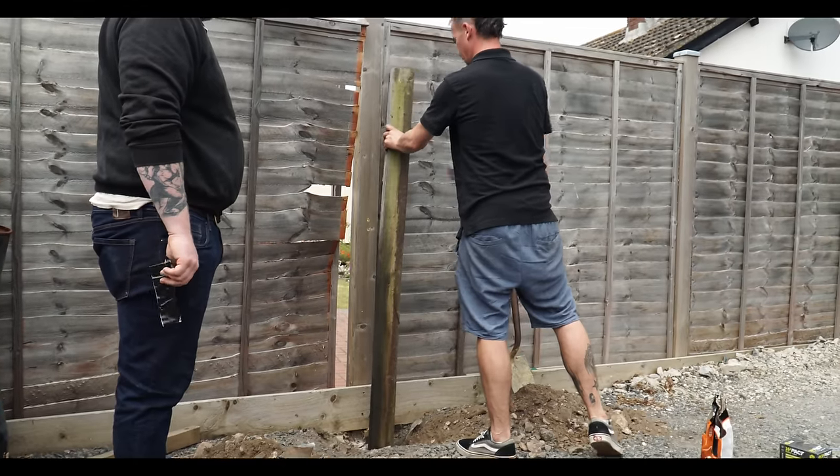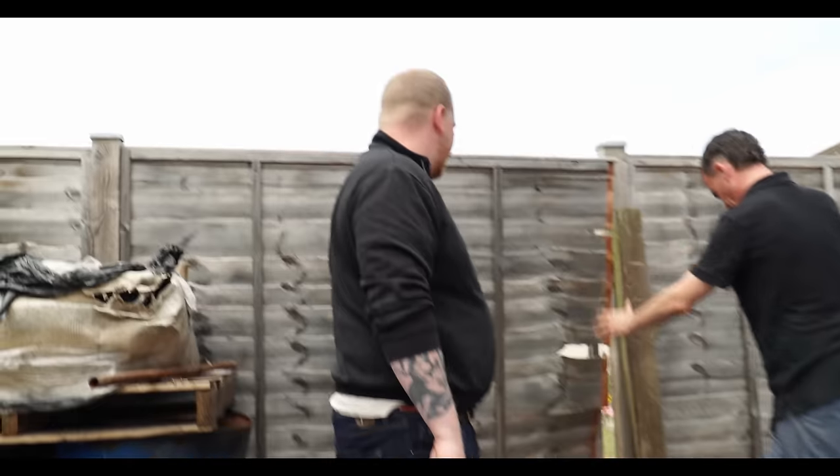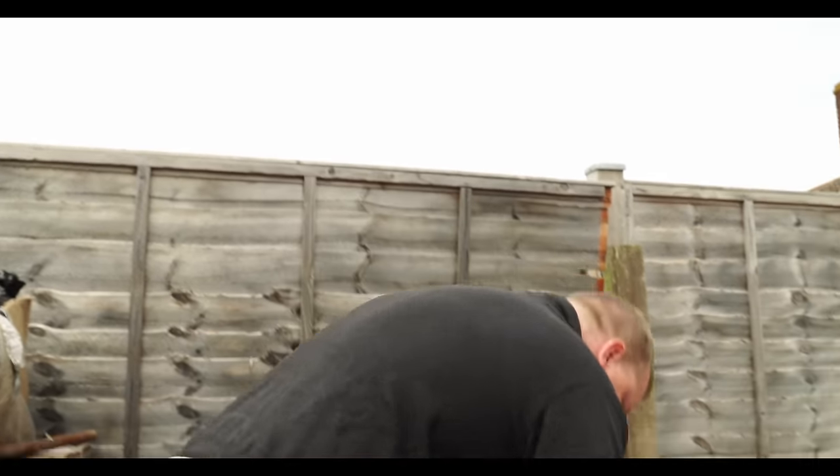Done. What we need is... Well, we need something to hold it directly upright, so we need to use some other bits of timber and whatever.